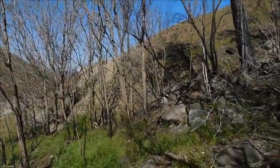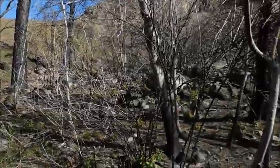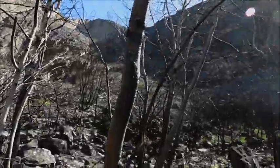Welcome to my April 20 walkabout. I thought I'd come up here and look around at where it burned last year, see what's going on.